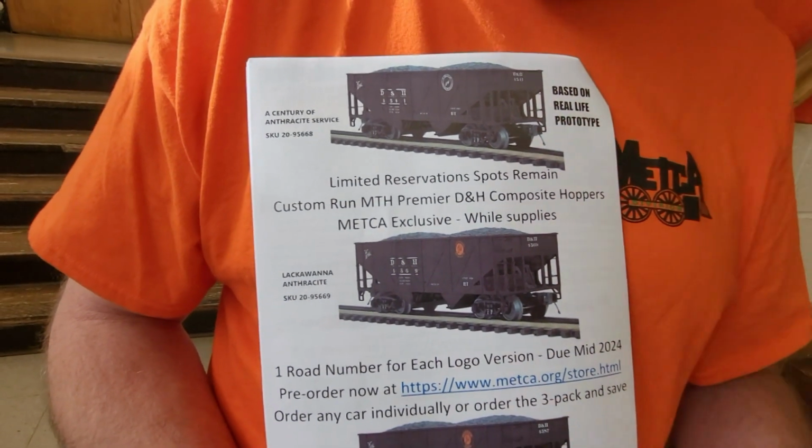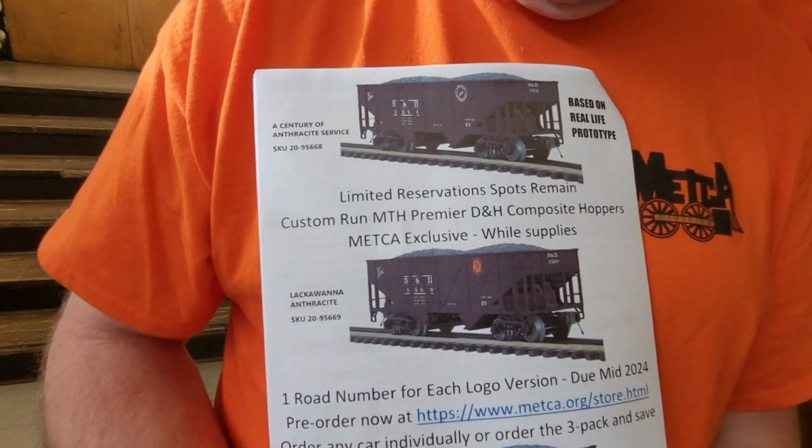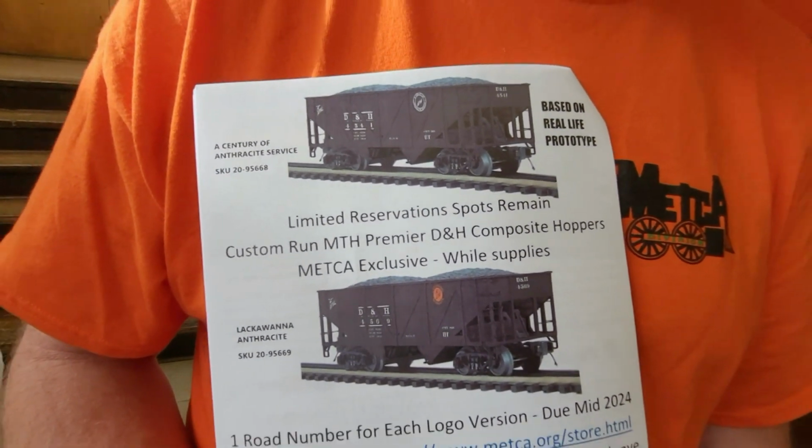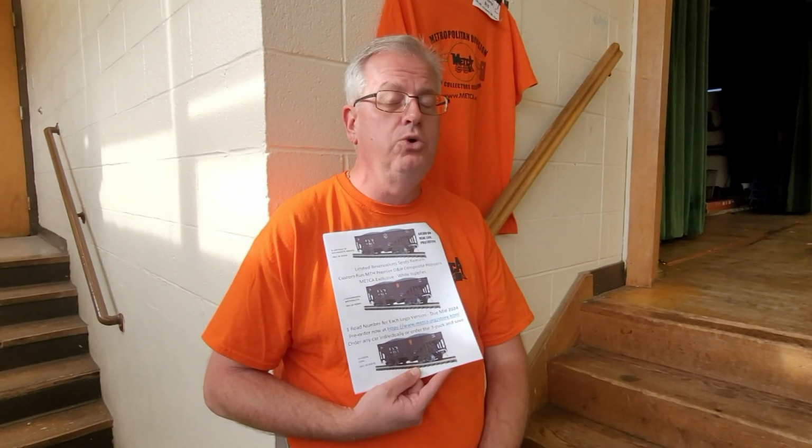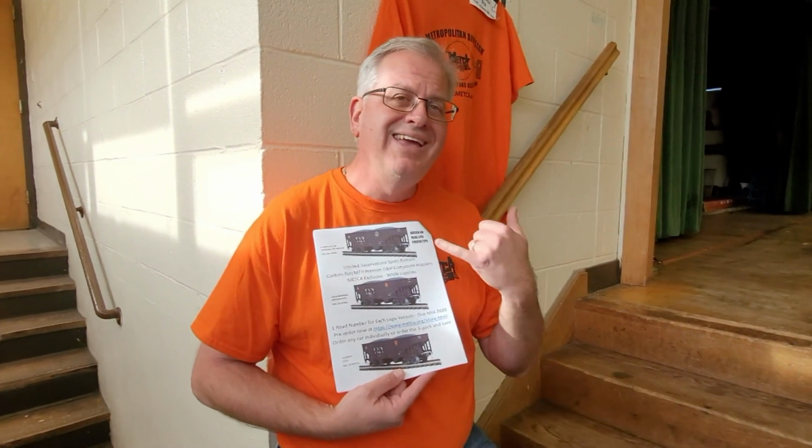I want to focus right now on the first one, D&H 4541. Delaware and Hudson actually had a composite hopper with that road number with this same exact graphic. It says something to the effect of a century of anthracite service. So this hopper, as much as we can in 3-rail O-gauge trains working with existing tooling, is as near of a replica of the real life D&H composite hopper that they had. Never been done before in O-gauge.